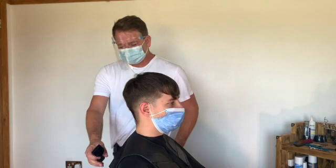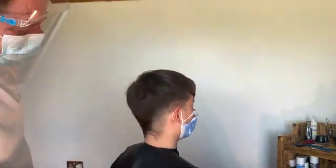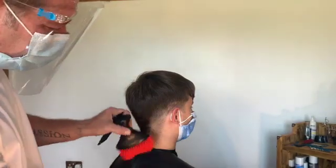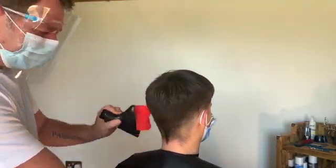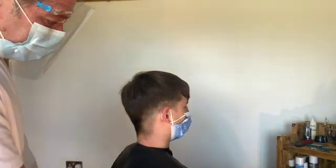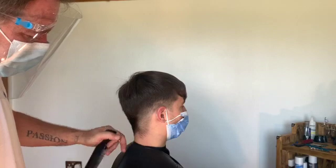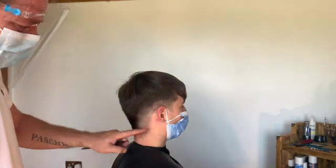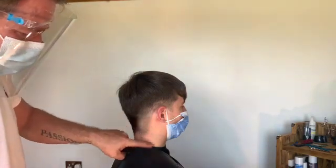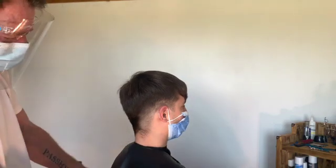Okay, so we're going to go now again to the neckline. This is a completely normal neckline. He's actually got a really good neckline, and part of the reason is because you can see that it doesn't massively grow out of the shape. It doesn't grow really hairy down here, but it does grow up and into the middle.